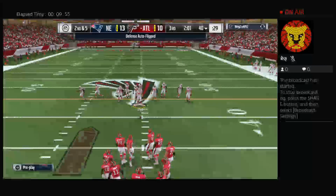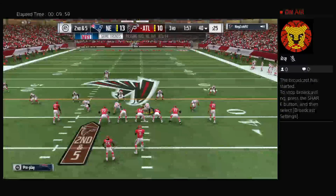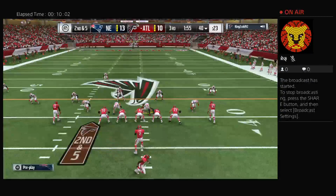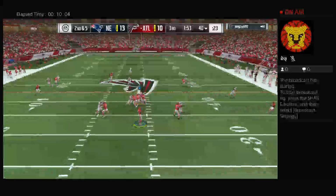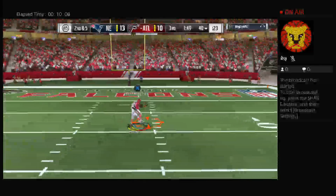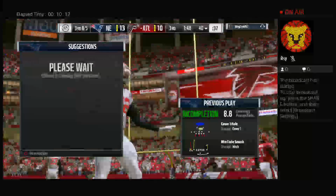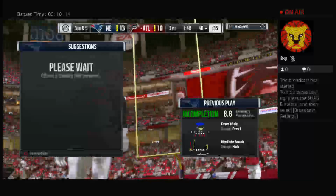Second down now after the pass completion. Now Ryan on second down. He's going to loft one deep over the middle. And incomplete there. A nice hit jars the ball free and brings up third down.